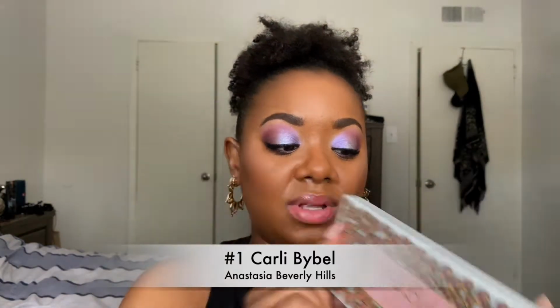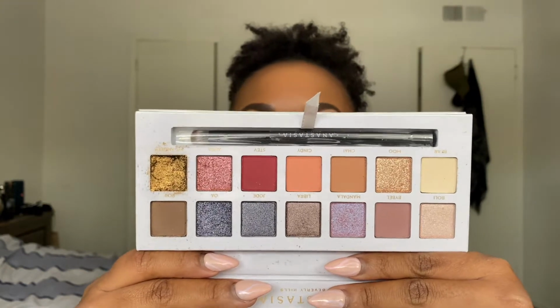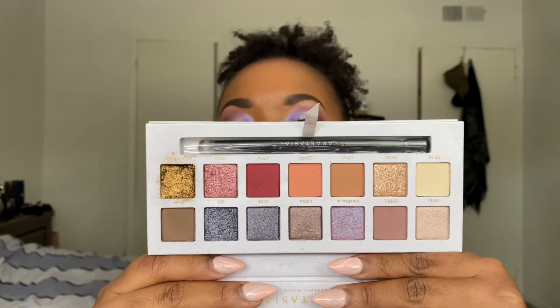So the first palette that came to mind, and this is probably a little bit shocking and a newish one to my collection, is the Carli Bybel and ABH collab palette. Now, when I first saw this palette, I did not think that this was black girl friendly, and here is why. As you guys can tell, the shades in this palette seem really, really light. It definitely seems like it may not have enough depth for someone of my skin tone. So I went in very skeptical with this palette, and let me tell you, this palette laughed in my face and proved me completely wrong.